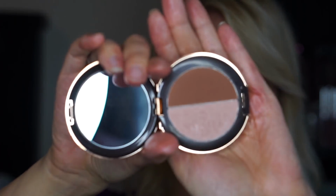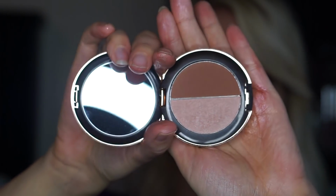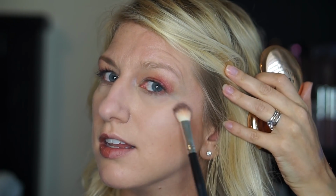Okay. All right, so let's try out the bronzer duo. So here is a close-up of how it looks. I feel like it's a really good color for me and my skin tone. Now going into the highlight. It's definitely a little lighter peachy tone, but it is super natural.